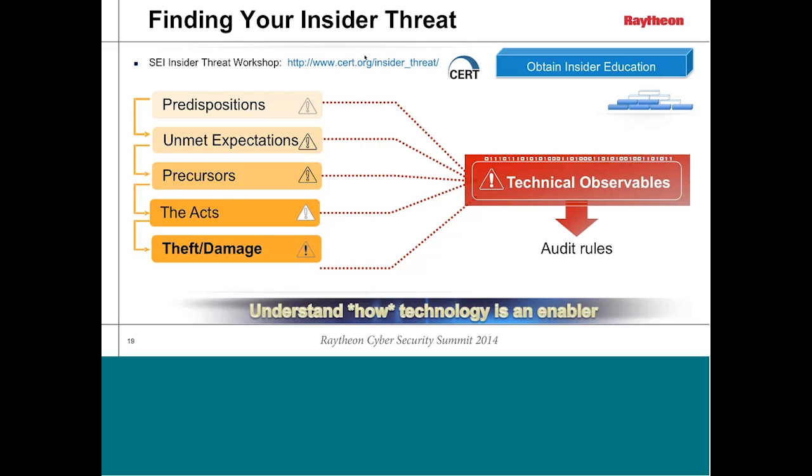The act causes the problem, the issue, from being maybe a non-malicious to a malicious act. But there are a lot of different technical observables that, if you effectively audit and monitor, you could potentially identify before the act, before the theft and the damage.